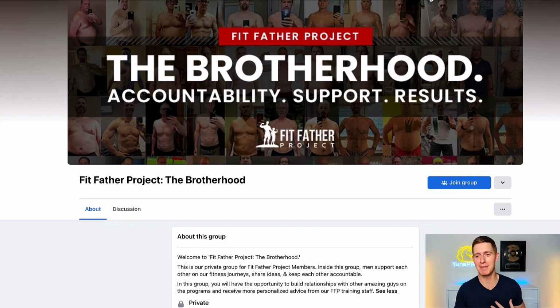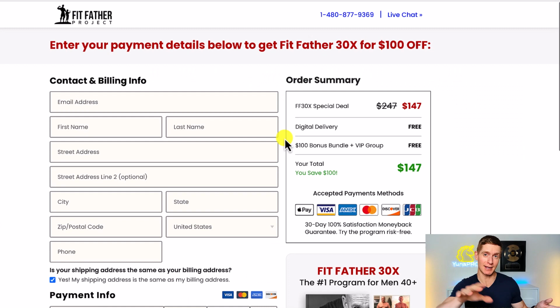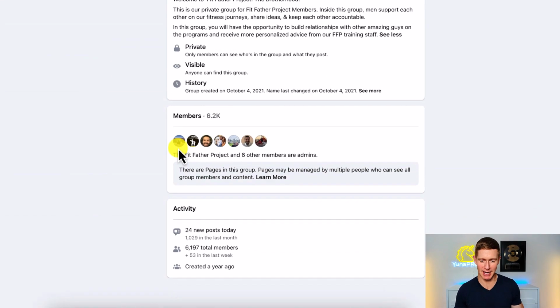So now with a little bit of Google searching, I took this idea, the Fit Father Project, the Brotherhood, and it led me over to a sales page to buy the product that enables me to get inside that group. And what do I realize here? Well, I realize this is only $147 for me to get inside a group of dads who want to lose weight and are willing to pay for it. Let's go take a look at some stats here.